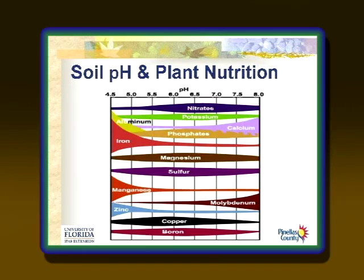This is to give you some idea of why pH is important. These are important nutrients that plants need for growth. Some are minor nutrients, these are major nutrients. And you can see nitrates, which is nitrogen, is available at a wide range, and so is potassium. But look, aluminum is only available down here. We don't have to worry about aluminum.